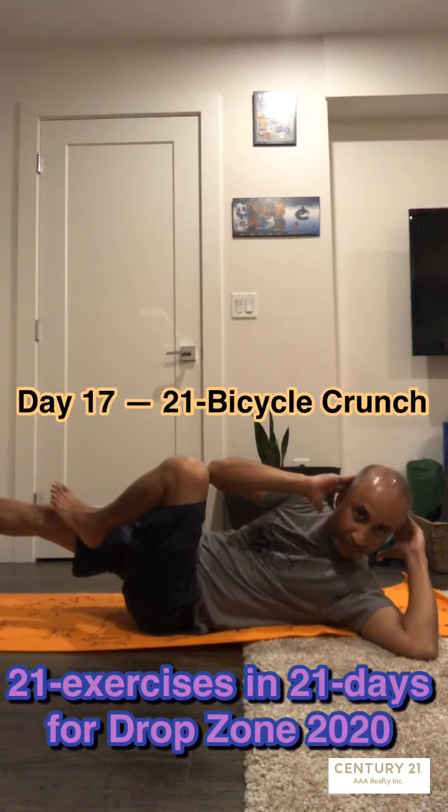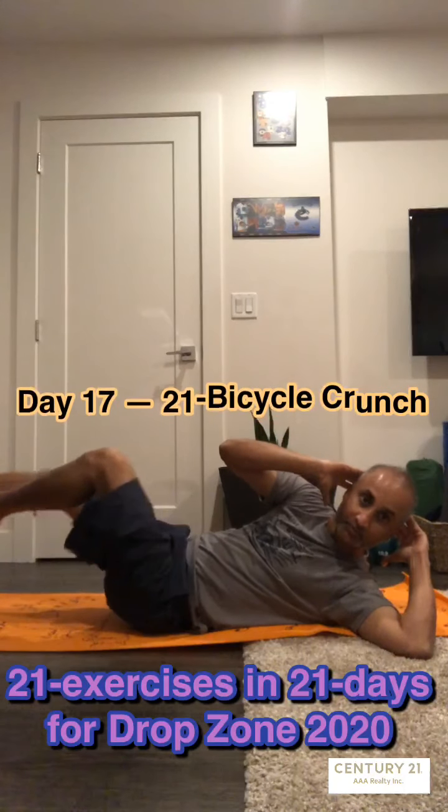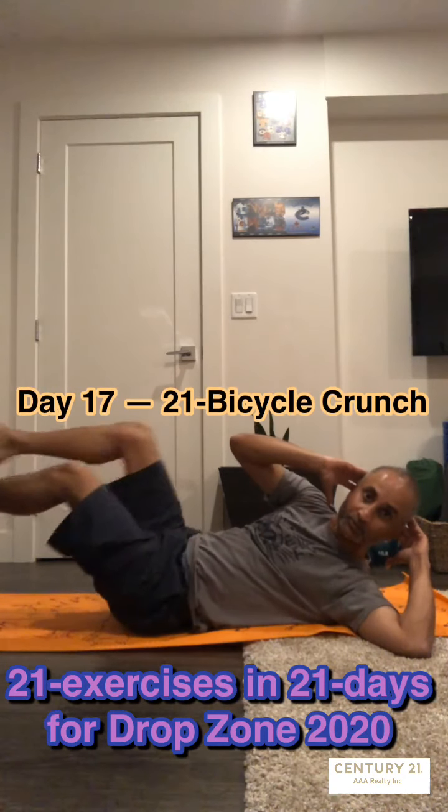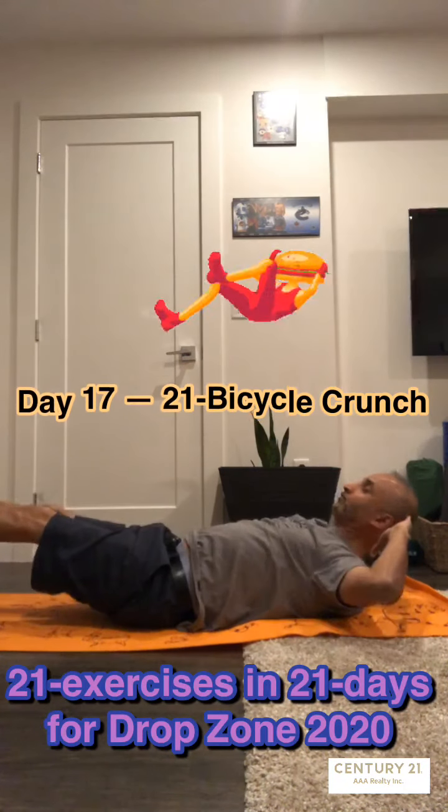Again, raise your shoulders, turn to the side. So that's what you're doing. You're just going from one side to the other side. And as you're doing that, try to bicycle backwards. Instead of going forward, go backwards. So that helps as well. So going side to side, once again, let's get started. So from here, go.